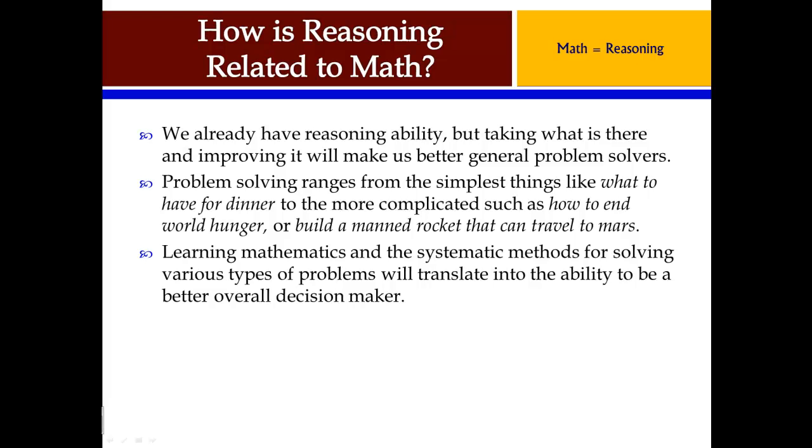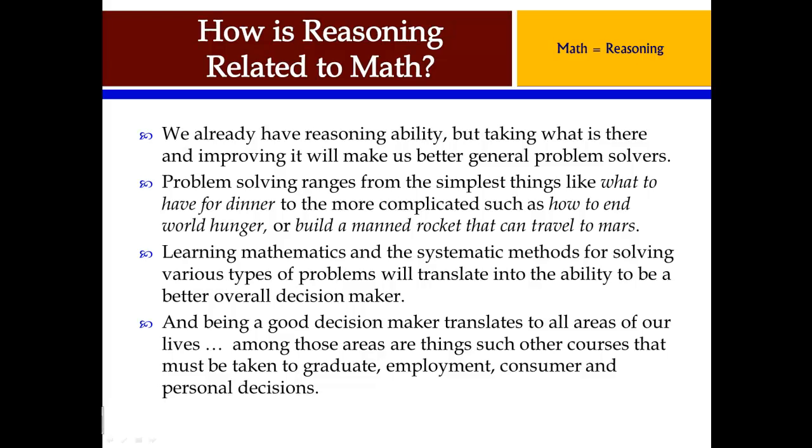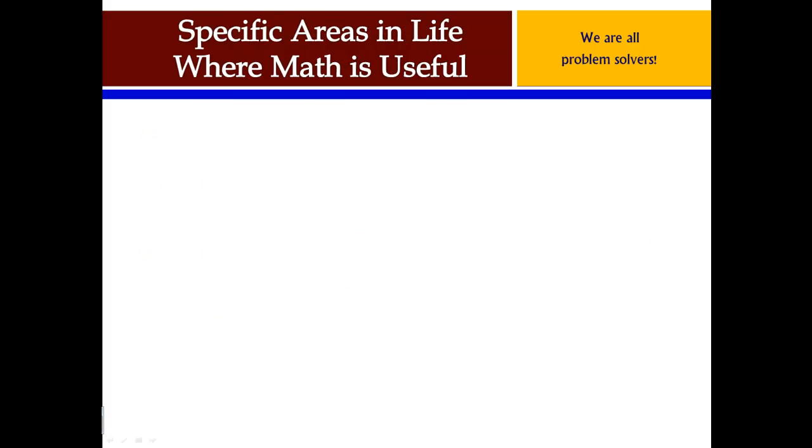But learning mathematics and the systematic methods for solving the various types of problems we'll encounter will translate into the ability to be a better overall decision maker. And being a good decision maker translates to every area of your life. Among some areas are things such as the courses that you're going to take to graduate from college, things at your place of employment, and of course there are always consumer and personal decisions to be made. So let's talk about some of these specific areas in life where math is really useful. Because we really are all problem solvers, and we do use processes that we learn in math to actually solve problems that we encounter daily.